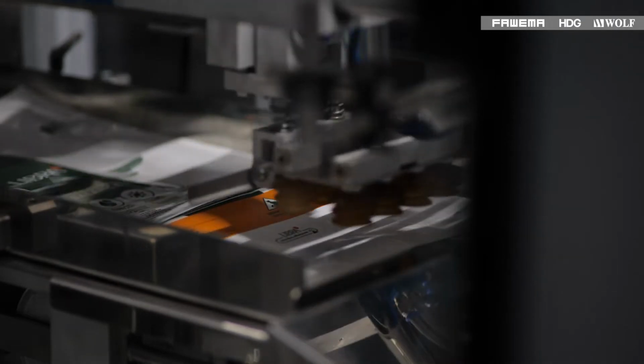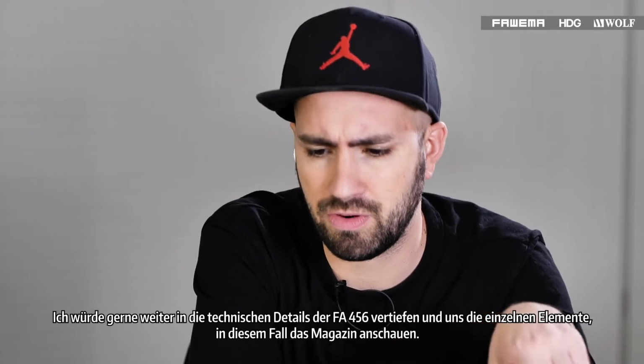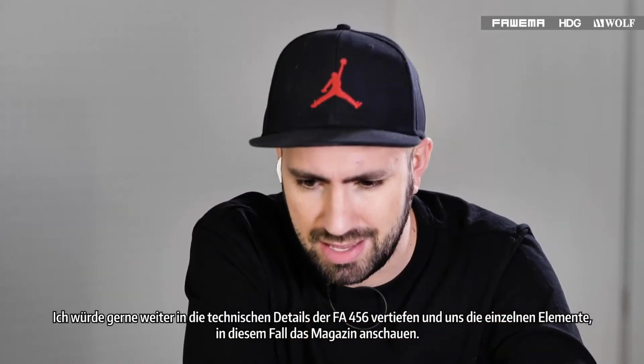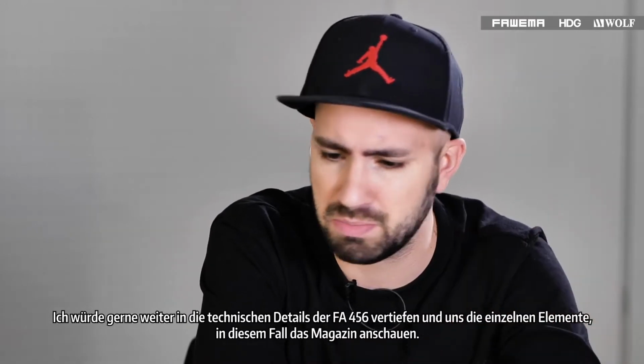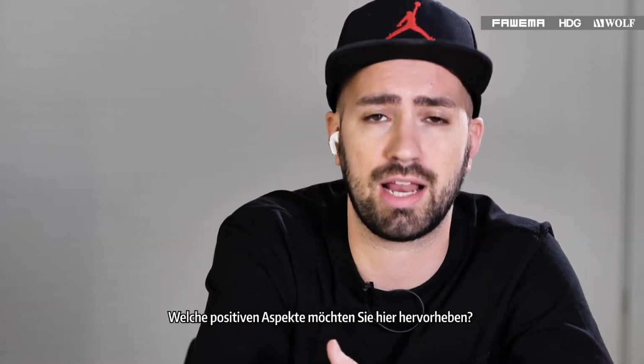Okay, got it. So now I would like to go more into technical details of the 456 and to look at individual elements. So in this case, the magazine you mentioned before. So which positive aspects do you also like to highlight?